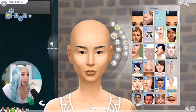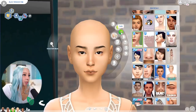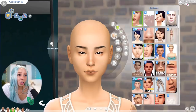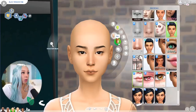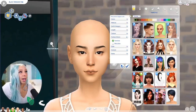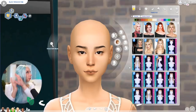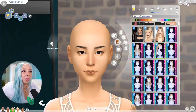All right, let's give you a skin detail, love. That one looks good. Let's give you some CC teeth. Let's give you lashes. Okay, she's so pretty. Absolutely gorgeous. All right, time to find you a custom content hair. She had this split down the middle black twisty thing to the side. So I'll try and find something that's similar to that.